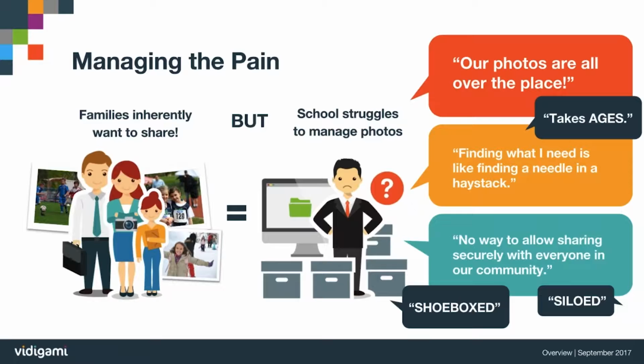Managing the pain. I was just on the phone with someone from Cathedral Boys School in California, and it was an excellent conversation. At the end, I said, "You're our dream customer." She's got photos in multiple places, and not everybody who needs access to them has access to them. It takes so long just to find anything, it's the needle in the haystack, the proverbial needle in the haystack.